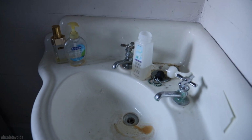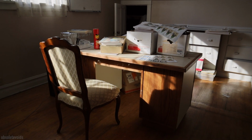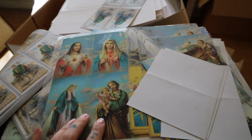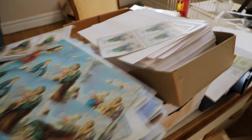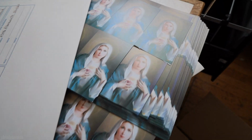Here's the bathroom. Hopefully my camera can get it before it decides to tweak out again. That's cute. I really like the wallpaper. I guess this was the guy's office. Has a lot of Jesus cards. That's cute. Wait, are these stickers? I can't tell if those are stickers or not. Oh, look at that one. It's cute.